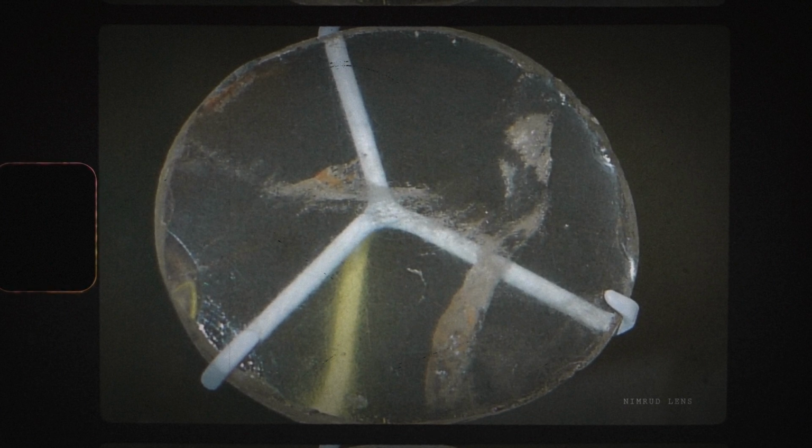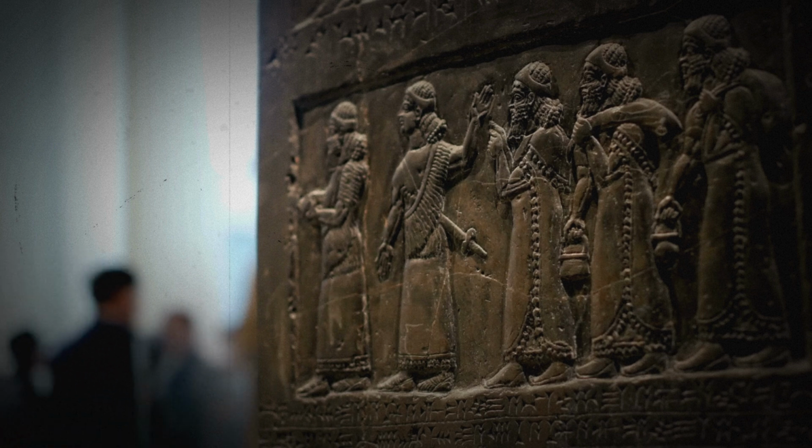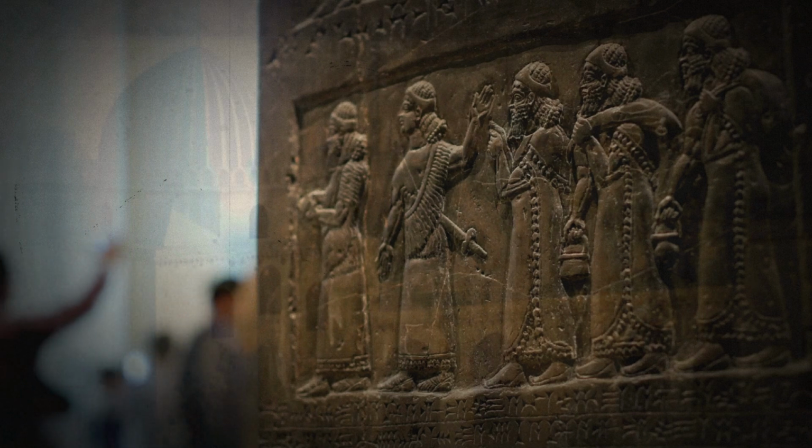Assyrian craftsmen, known for their intricate engravings, might have utilized a magnifying lens in their detailed work. In fact, the lens's discoverer, Austin Henry Layard, noted the presence of very small inscriptions on Assyrian artifacts, which he suspected were created with the aid of a lens.